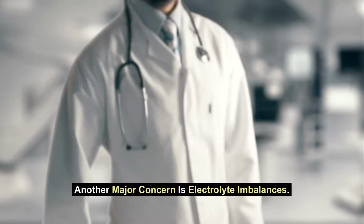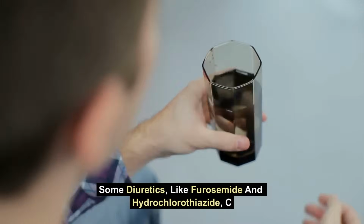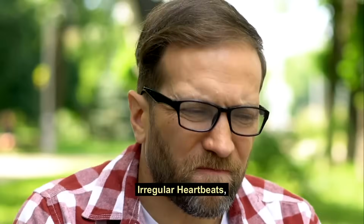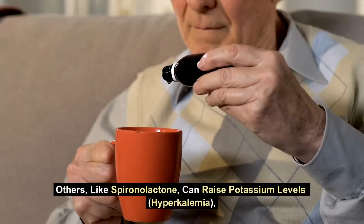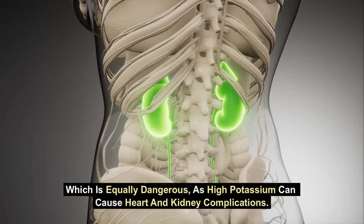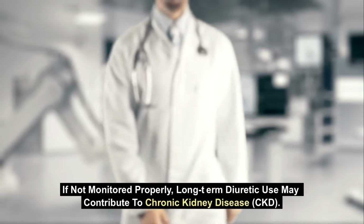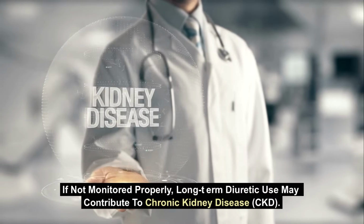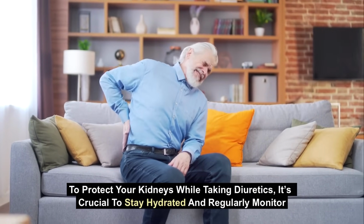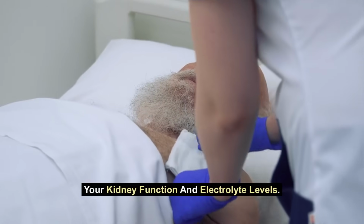Another major concern is electrolyte imbalances. Some diuretics, like furosemide and hydrochlorothiazide, cause low potassium levels, hypokalemia, leading to muscle weakness, irregular heartbeats, and kidney stress. Others, like spironolactone, can raise potassium levels, hyperkalemia, which is equally dangerous, as high potassium can cause heart and kidney complications. If not monitored properly, long-term diuretic use may contribute to chronic kidney disease, CKD. To protect your kidneys while taking diuretics, it's crucial to stay hydrated and regularly monitor your kidney function and electrolyte levels.